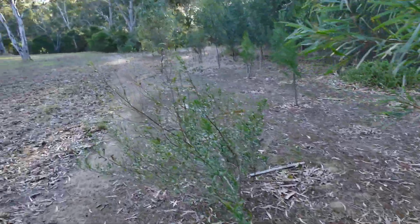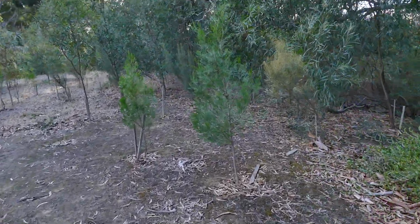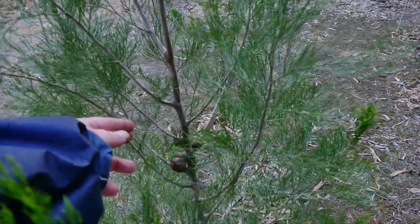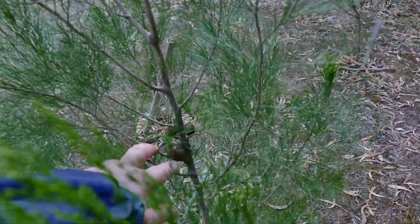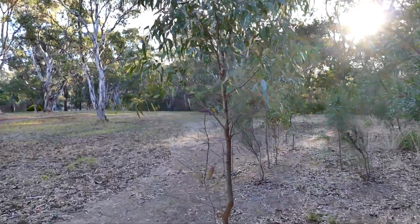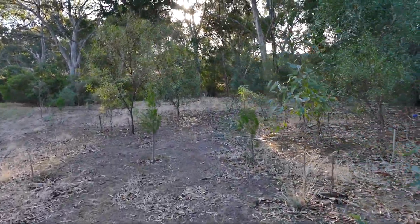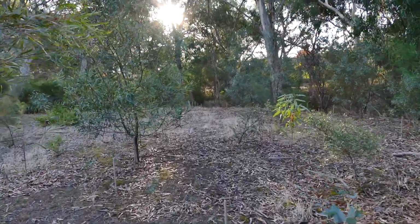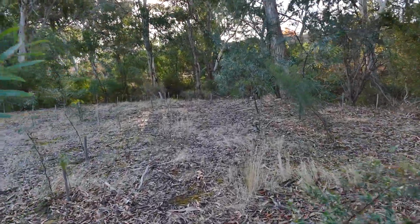But we move on to this area here where they're trying to put in natives. So yeah, that looks like a calitris already. Is it a calitris? Yeah, I don't know. Already got fruit on it from last season. Incredible. But then again, he did put this in, I think, just before the pandemic came. So they've had a good 2 seasons, I suppose.